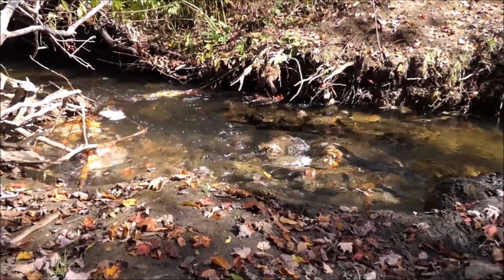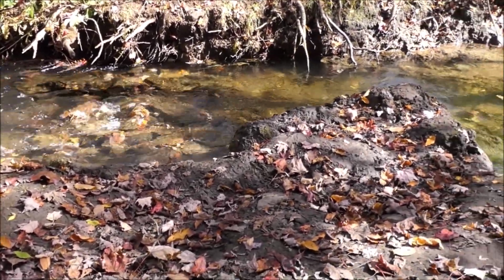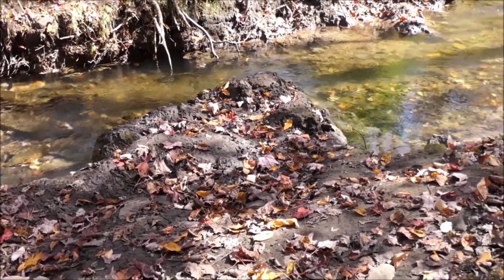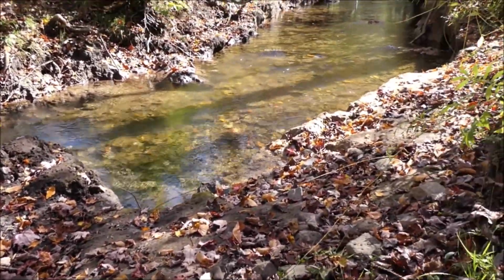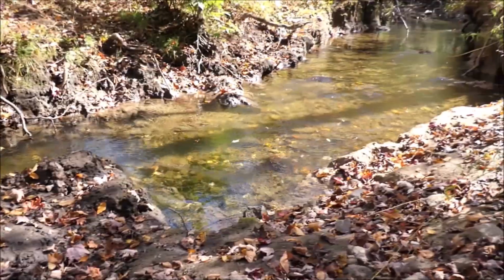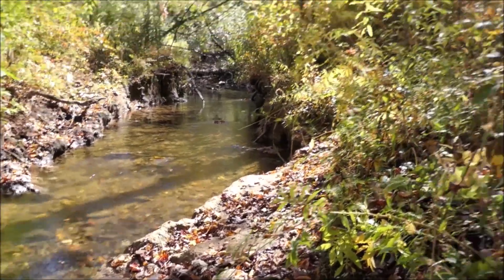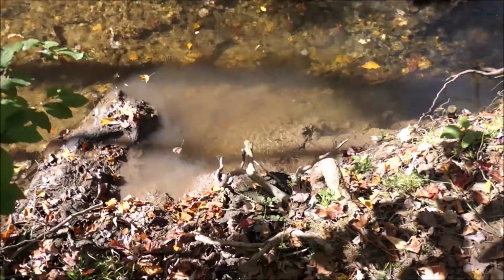Well, 40 feet from the first crossing is this second crossing, which is really difficult to do without getting wet. So I've got my shoes off, wading shoes on, and going to try crossing, I think, right there. This is again one branch of the Ball River. The other one is over to the right there.